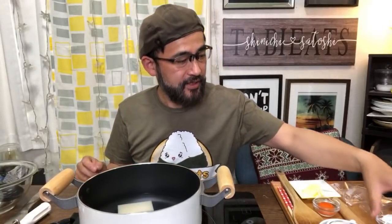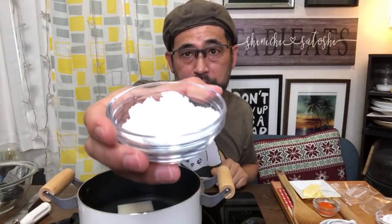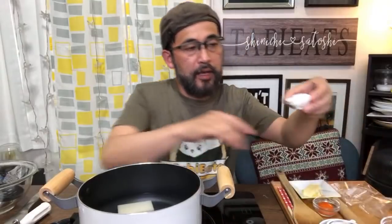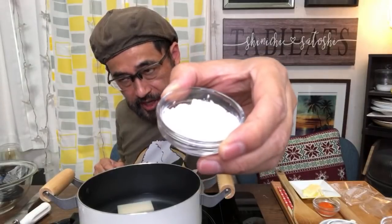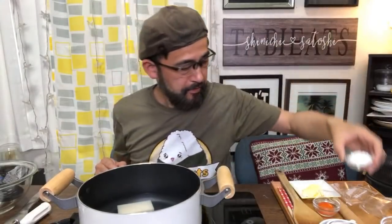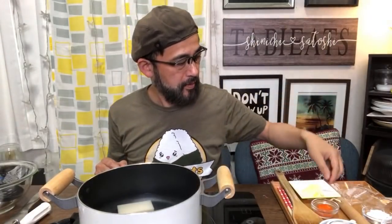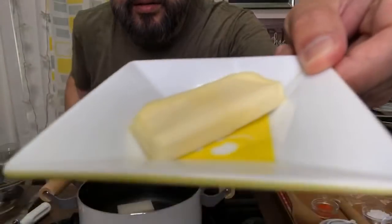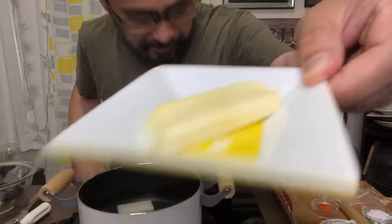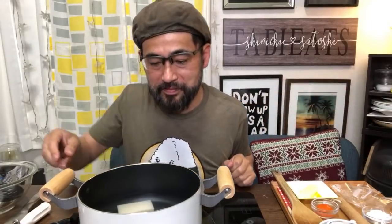So the other ingredients are very simple. This is 4 tablespoons of sugar and 1 tablespoon of potato starch. If you don't have potato starch, corn starch is also okay. 1 egg yolk and 1 tablespoon of butter. Pretty simple. That's all. Yep, that's all.